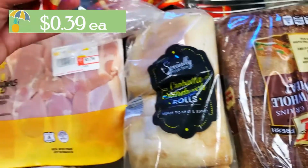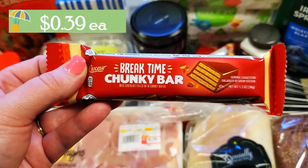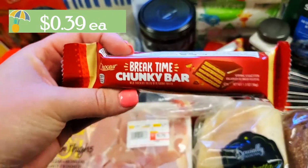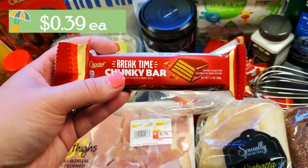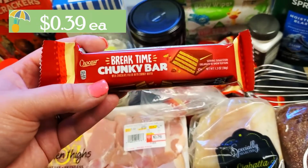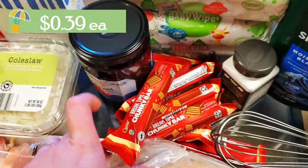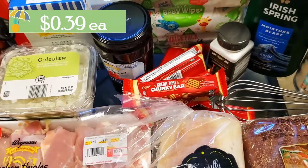Then I got here these Break Time chunky bars. I don't know if you guys are familiar with Big Cat, Kit Kats. They do a Big Cat. These are basically the same thing, essentially. They're so good. This is my favorite candy bar. They had these super cheap. They keep marking down the prices every week, so I think they're just trying to get rid of them. I can't even tell you how many I bought, but I'm gonna throw them in my freezer. I am so stoked to have those.